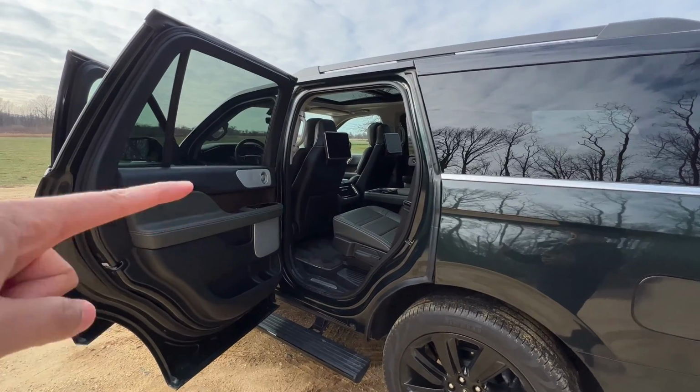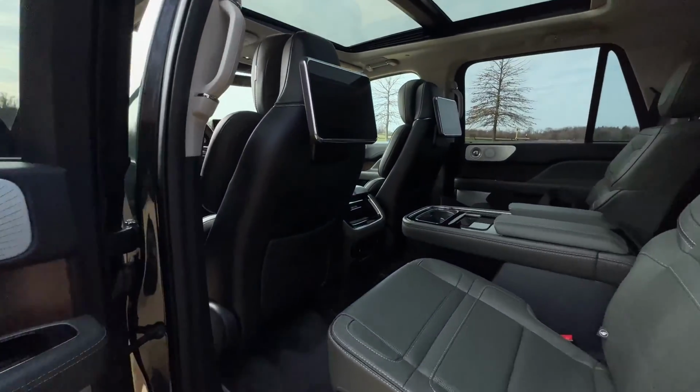But you're not just buying this expensive Navigator Black Label to show off how much money you have. You're buying it to move your family around in the lap of luxury. And they will definitely appreciate it. Hop in the second row and you're working with 41 inches of legroom back here. I'm about 6 foot tall. That is my seating position.